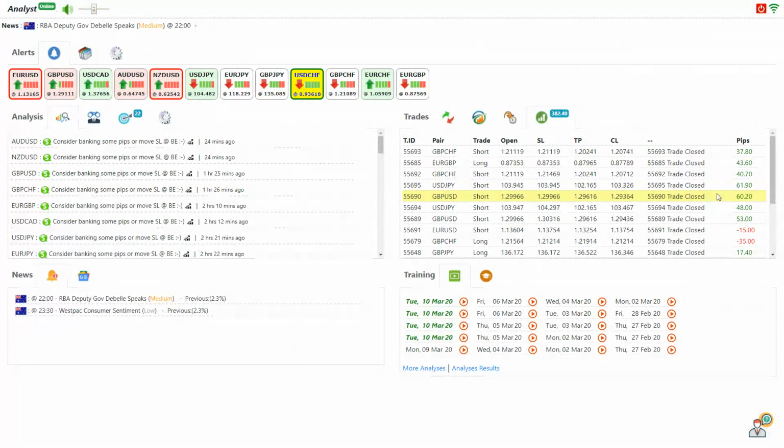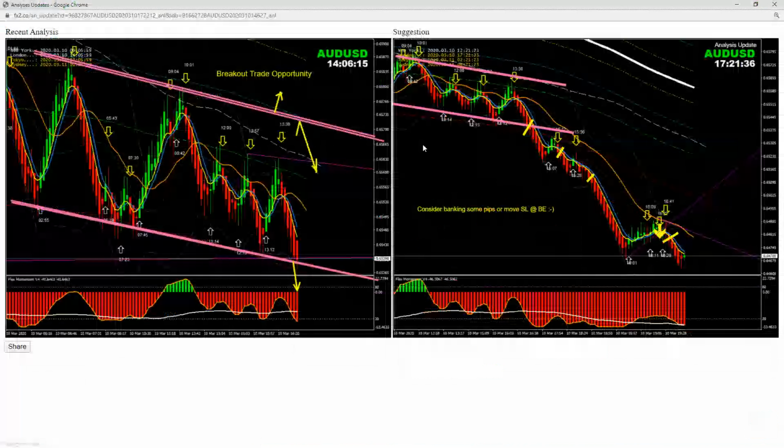That's what I explained to all of my traders: just focus on one or two pairs and take the maximum benefit. But we had such wonderful volatility. We can see we have amazing analysis in all pairs. Just 25 minutes ago, I mentioned to my traders to bank some profit.